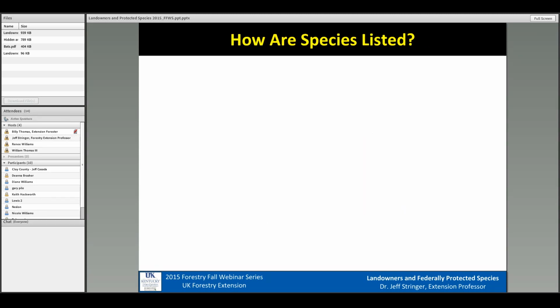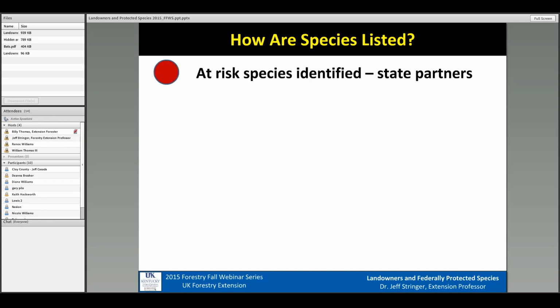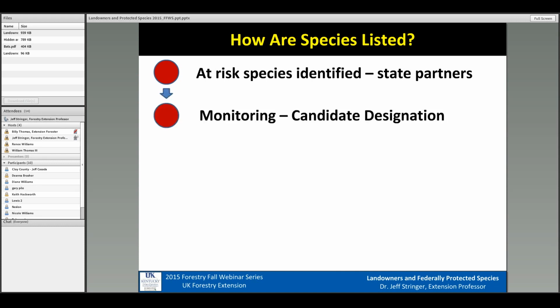Now, let's talk for a minute about how species become listed as being either threatened or endangered federally. So first of all, the species that are at risk are identified, and that's usually done through state partners like Fish and Wildlife. They have biologists out there that are keeping track of different species in the state. And you have other agencies as well, and universities and research, all that kind of thing. From all of that, they get population information on different critters, okay? And through that, they'll have a list of species that are imperiled, okay? And they monitor these things.